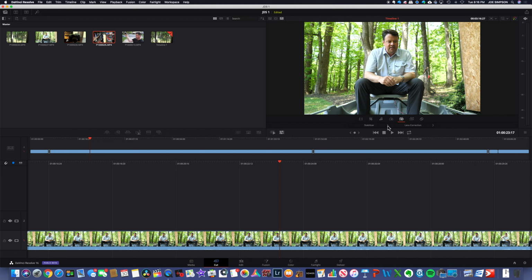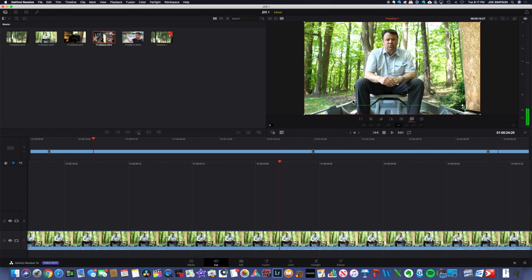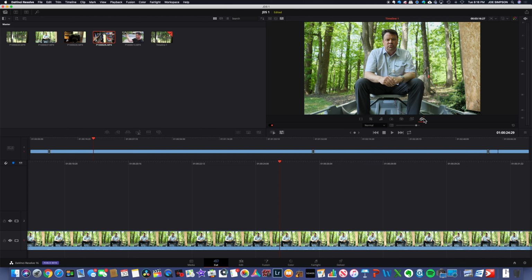This is camera stabilizer. You can tell it how much to stabilize, what to do. This is basically Ken Burns. So as this video plays, it will zoom from the red box on the outside to the green box on the inside. Or it starts on green and moves out to the red, whichever is first and last. I don't know, I haven't really figured it out yet. And then this last one, I don't know what that is. Anybody know what that is? I have no clue what that is. If anybody knows what that is, please tell me.